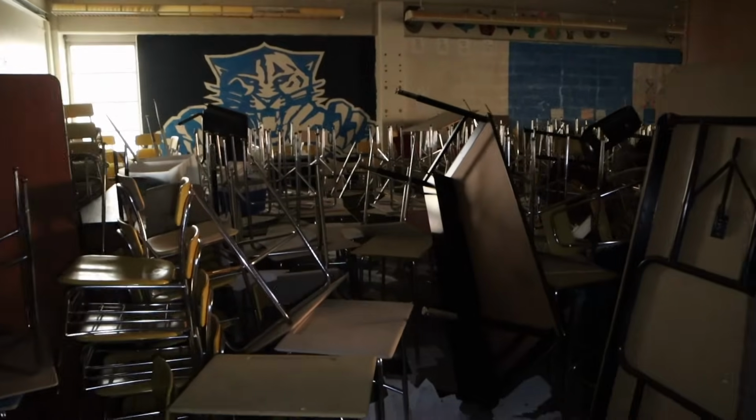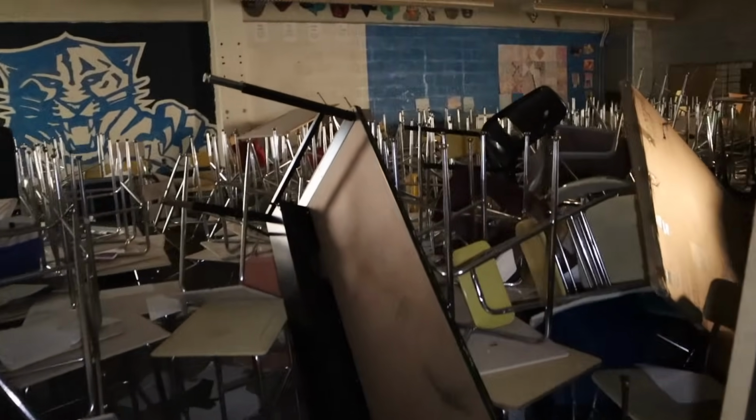This is floor 5, so this is a 5-story school building. They cleared all the other 4 floors just to move everything up here, which is odd, why they would do such a thing. Check this out. Every chair is in there. Oh wow.